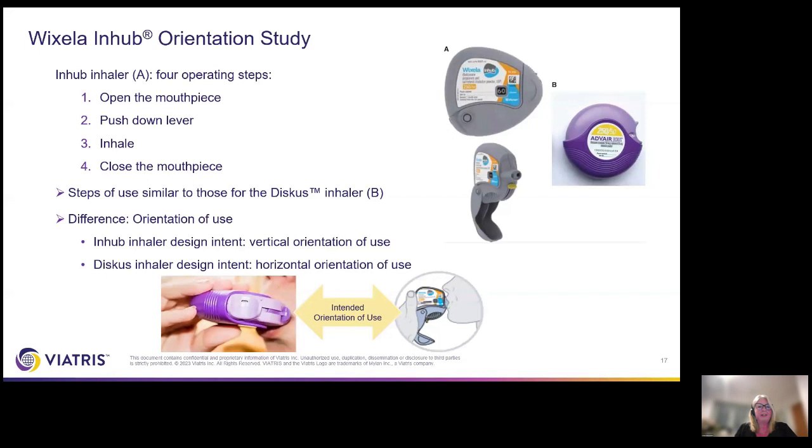So Wixela Hub is a 4-step dry powder inhaler. 4 steps being open the mouthpiece cover, push down the lever, inhale, and close the mouthpiece cover. They are very similar to the steps used in the use of Advair Diskus. However, the difference of note is the orientation of intended use, where the Inhub inhaler design intent is vertical orientation of use that you can see on the images there, whereas Diskus is horizontal.